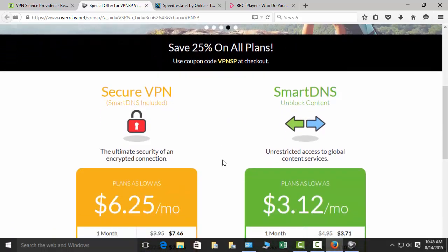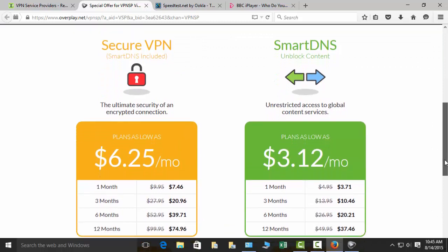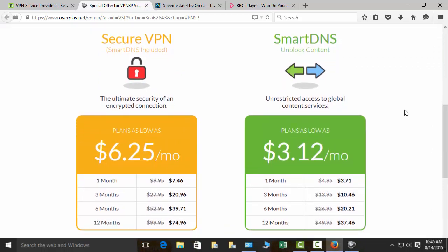So as we come down their site, you'll see, as I mentioned, they have the two services listed: Secure VPN, which is the encrypted connection. Secure VPN members also have access to their Smart DNS service. It is included with that membership, and those plans start at $6.25 a month with our 25% off coupon code.